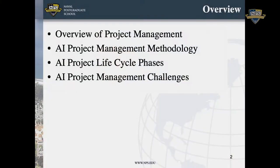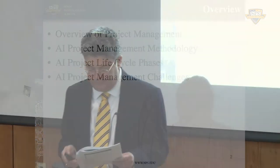As an overview, what I'm going to cover today is an overview of project management, and then look at what some components of project management methodology are, and then we'll get into AI lifecycle phases for an AI project. And then we'll finish up with project management challenges.